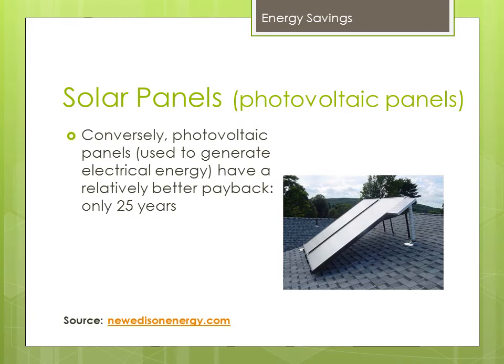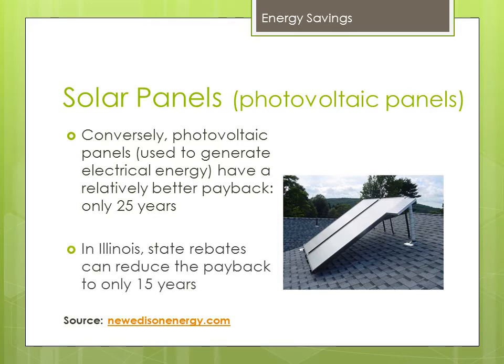Conversely, photovoltaic panels used to generate electrical energy have a relatively better payback of only 25 years. In Illinois, state rebates can reduce that payback to only 15.